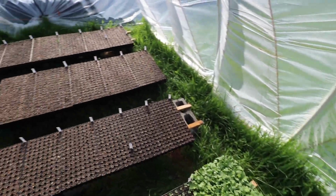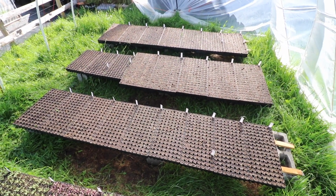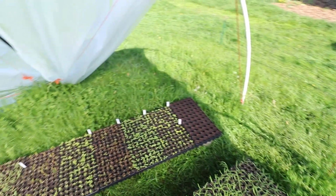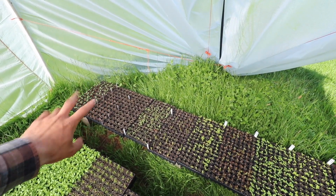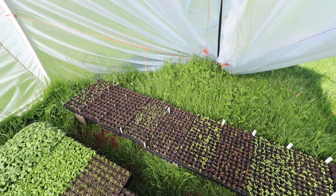And then I planted all these guys yesterday. There's a bunch of stuff. Don't even ask me what it is. Doesn't really matter. I'll show you when it comes up. More lettuce and, what is that? Squash and watermelon, or watermelon and squash, whatever.